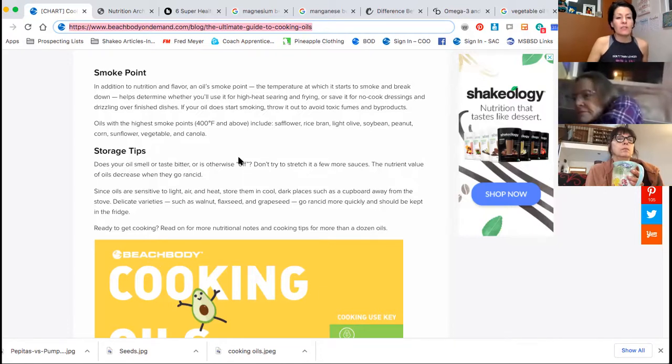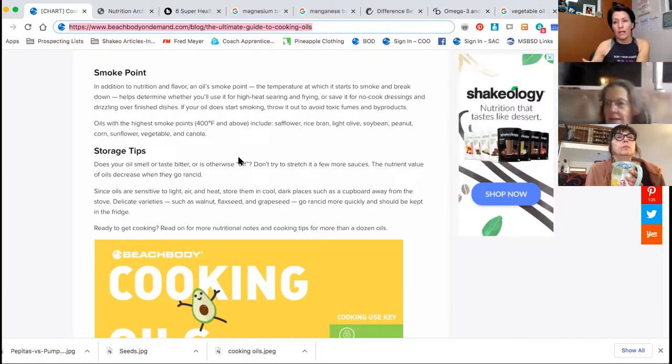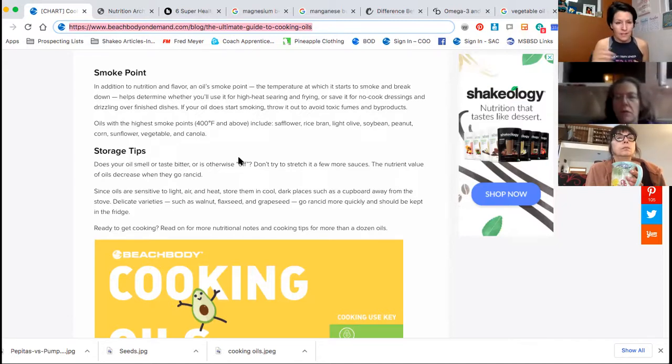And then just lastly, the storage tip. So I totally got an F on this because I wanted it handy next to my oven, my stove, and it's displayed on my counter. And that's not what you should do. Oils are sensitive to light, air, and heat. So you want to store them in a dark, cool place, such as a cupboard away from the stove. So I failed there. And then there's delicate varieties. Walnut, flaxseed, grapeseed, they go rancid more quickly and should be kept in the fridge. I don't have these, so that's good.